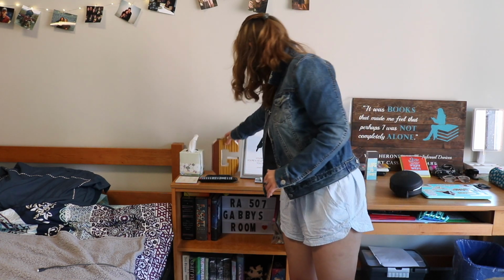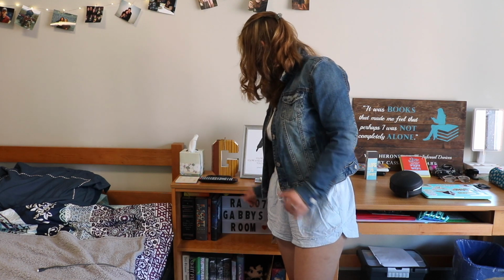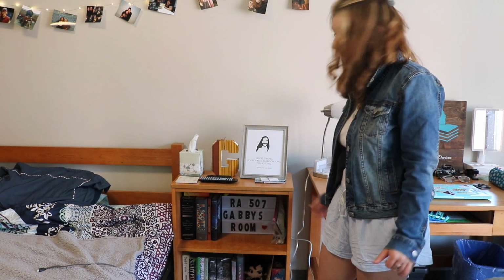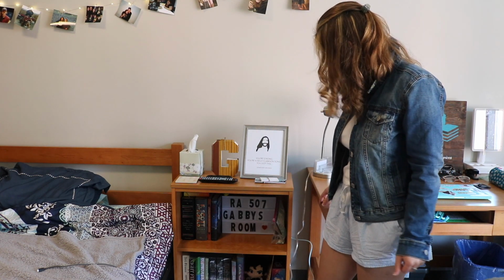I'm absolutely obsessed with it. I also keep the TV remotes on the bookshelf so that I have a quick access to them if I ever decide I need to start binging some Netflix.